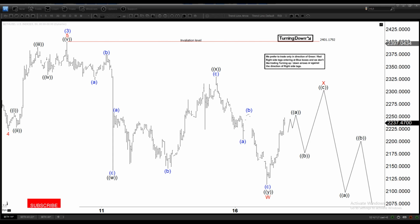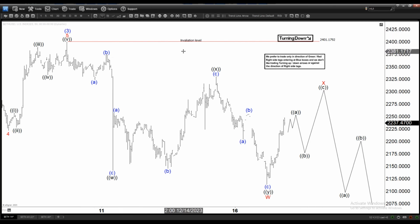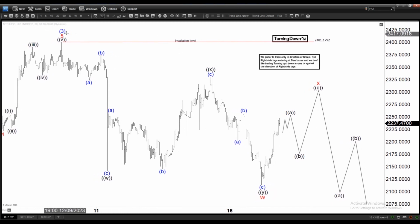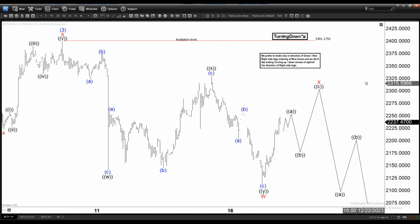Today is December the 19th and we are looking at the chart of Ethereum on the 60 minute time frame. We can see we ended wave 3 in the intermediate degree at 2401 and now it's in the wave 4 pullback, right? Within wave 4 it should subdivide into a corrective structure, because by definition wave 4 is a correction.